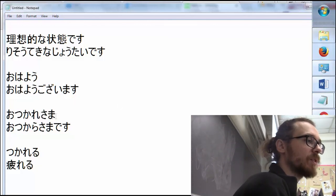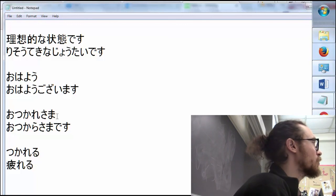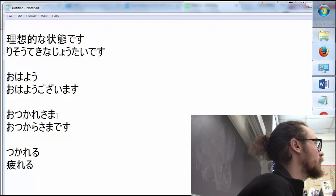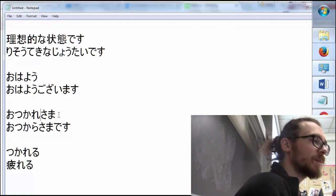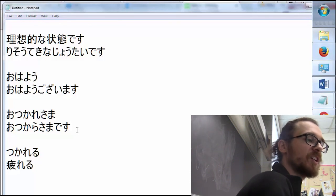Otsukare-sama means like you're tired, and it's not literal, but in that situation it's being used as you've done a good job. You know, it's the end of your day, it's time for you to head home type feeling. You know, otsukare-sama, otsukare-sama deshita.